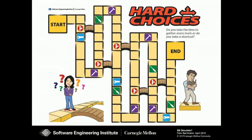But it's all about choices. You have to make decisions. And as soon as you make a decision, there's a certain percentage that was wrong. Unfortunately, you don't know it.